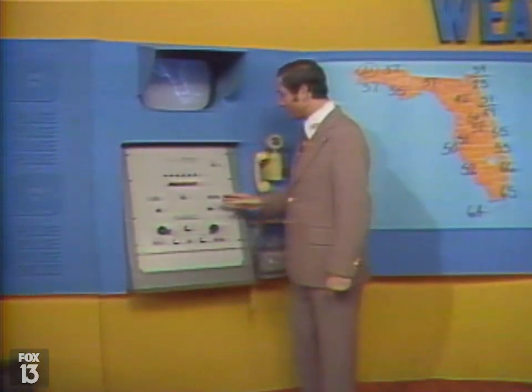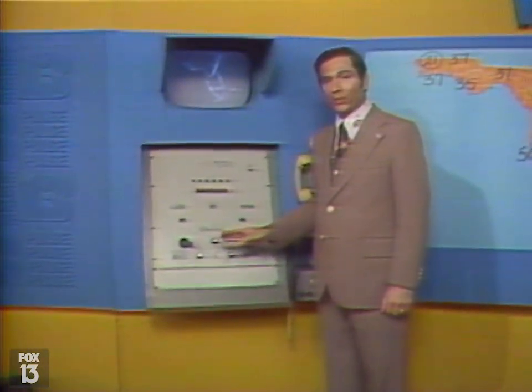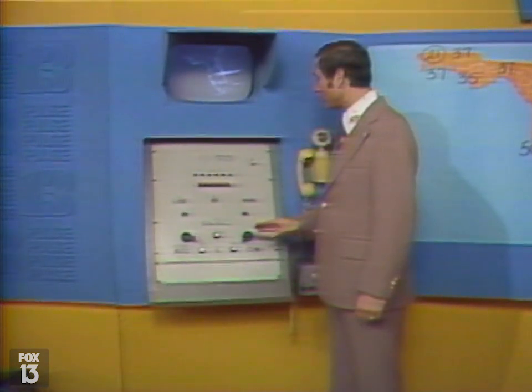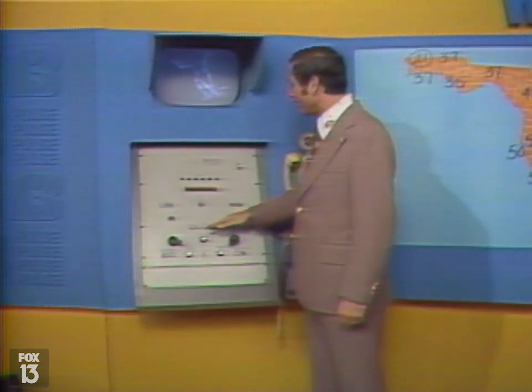You know, we looked at the radar console over in the main office a few moments ago. This is the remote scope. And at this location, we have similar controls, and we can do just about the same things that we could do at the master console desk. And this is the 315-mile range.